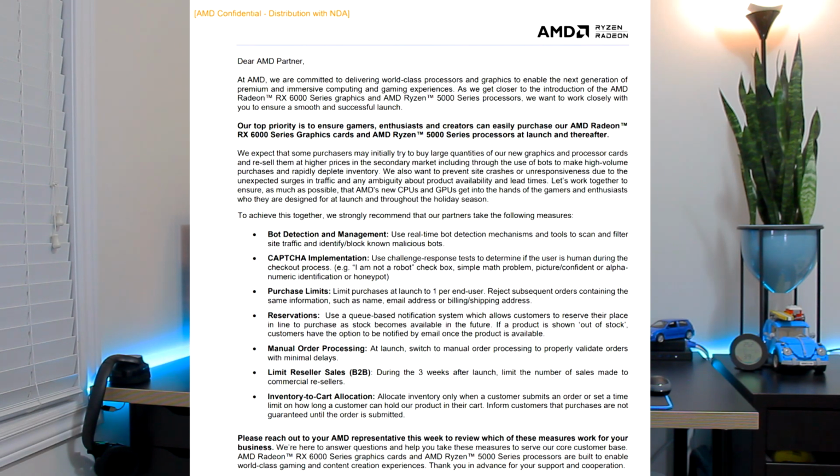So, only let customers buy one item. So you're only allowed to buy one CPU and one graphics card. You can't buy any more than that per transaction, as well as limiting purchases at launch. So you're limiting one per cart, but you can't just go back, okay, I bought one, okay, now go back and go buy again.